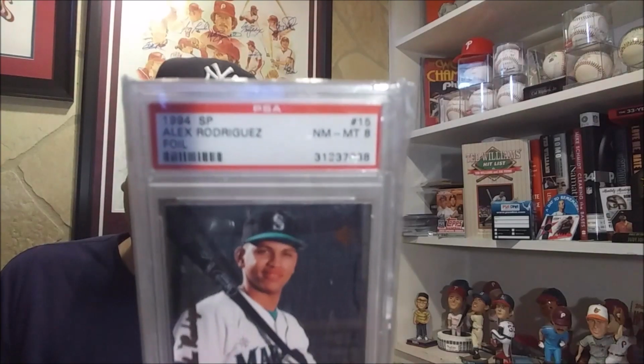The glare is always over here, but I'll flip the phone around and give you a closer look. There are no borders on the front, but there is a black background on the back, so that's what they mainly look at because of the black and the surface issues. It's really tough to get this in a 10. I bought this card for $20 about 3 weeks ago, and I think an 8 has gone for about $100 now. So it's going up 4 or 5 times the amount.